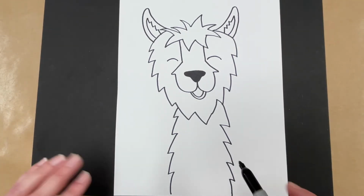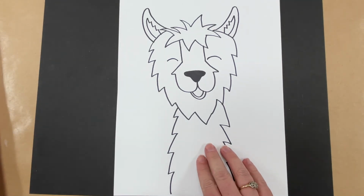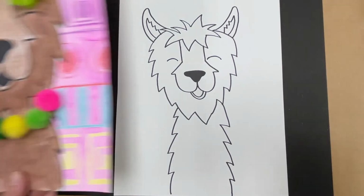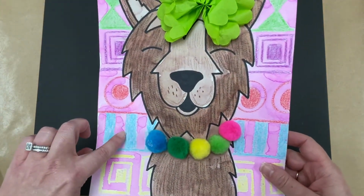If you drew it in pencil, go back and outline it with your black Sharpie. Then you will go in with some crayons, and you're going to add some color and texture on the alpaca, and then some designs in the background. So for your alpaca, you can decide what color your alpaca is going to be. I made mine brown because I wanted it to really contrast with the bright background.